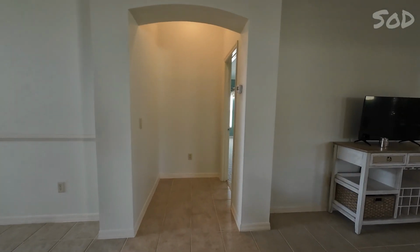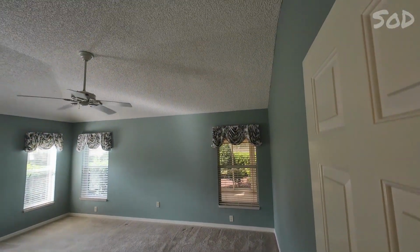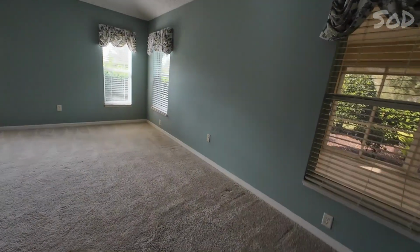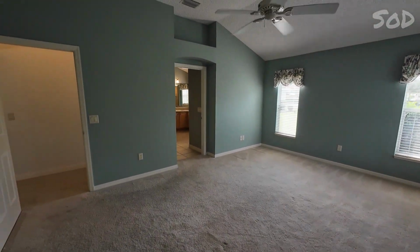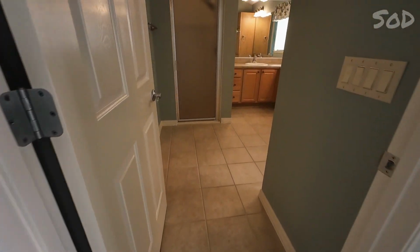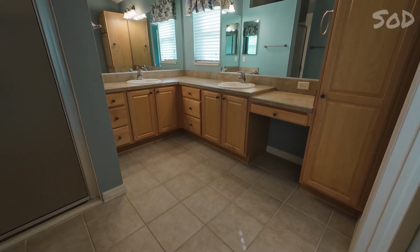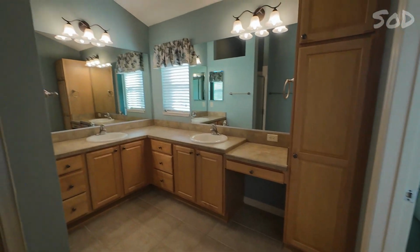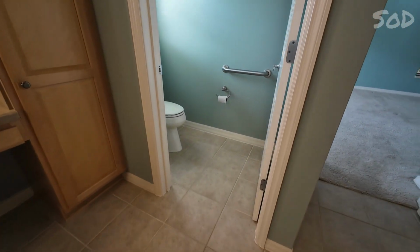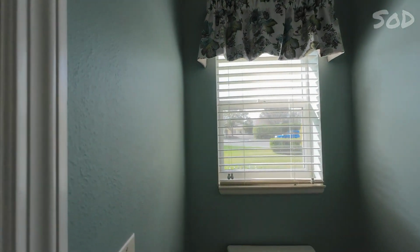Next, I will take you into the primary bedroom area. It does have carpeting, acoustic texture, very high ceilings in this primary bedroom area. Primary bathroom has tile floors. Very nice. It has 2 sinks, mica countertops. Very light cabinet color. There is a separate commode space with a hinged door. It does have a window in it.